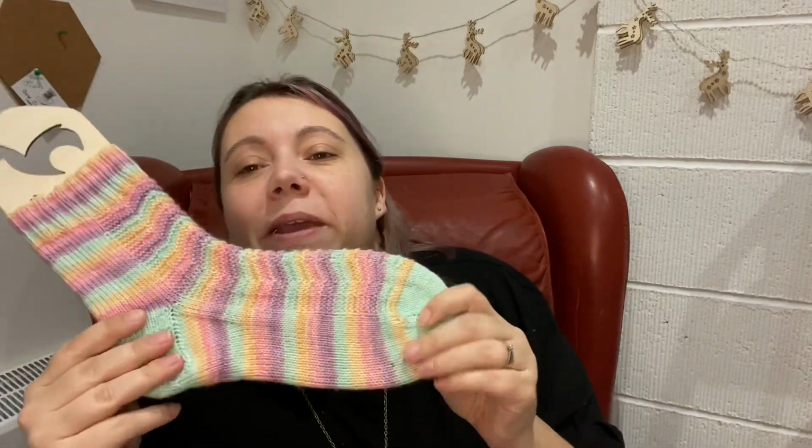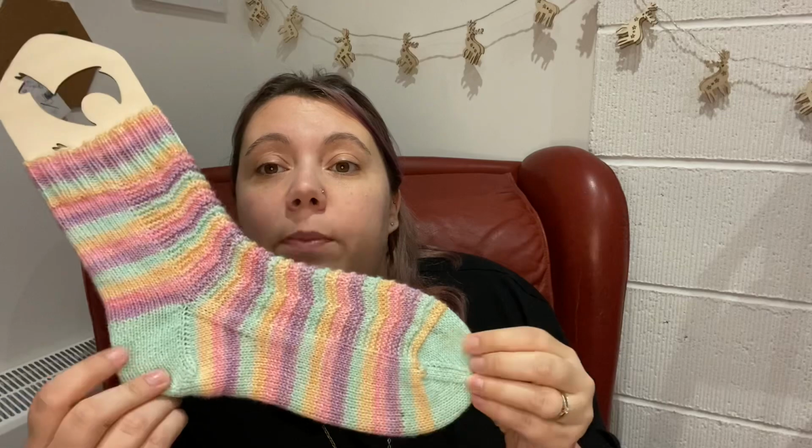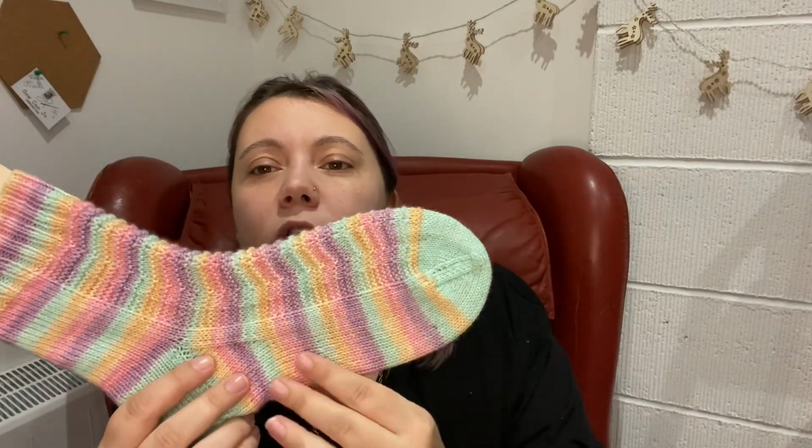But yeah, so on my heels and my toes I have used the contrast that she put with the 100 grams, and that is just merino nylon. So merino nylon is a little bit extra sturdy, not as soft, like fluffy. This one could pill quite easily, but I love it anyway. It's perfectly fine. This is a little bit extra sturdy.